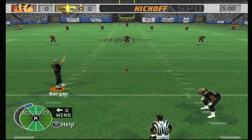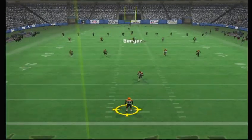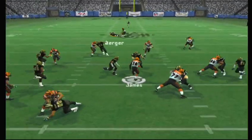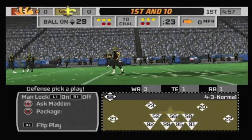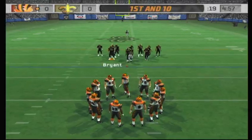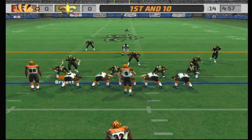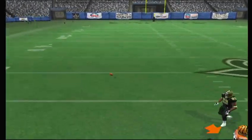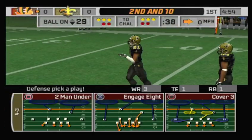Berger in to kick this one off to start the game. James back to return. From the 3. See if they can turn this first drive into points. Gets rid of it. Incomplete. Manson was his intended target, the intended receiver on the play.